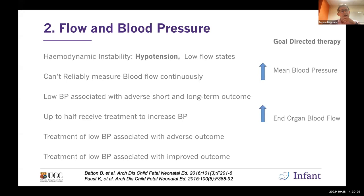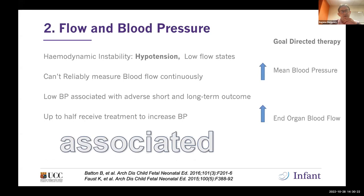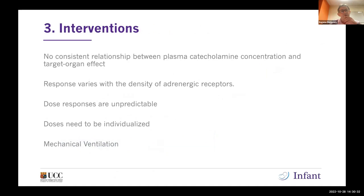And you will come across manuscripts highlighting that treatment of low blood pressure is associated with adverse outcome and treatment of low blood pressure is associated with improved outcome. And all of these are characterized by the words associated with. And that's something that I think we need to try and tease out a bit more and get a better understanding of. And hopefully at the end of this presentation, I'll have confused everybody enough to ask you all to go back and think about this problem and maybe look at interventions within your own intensive care unit.